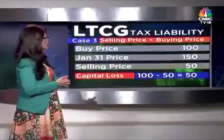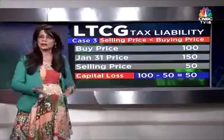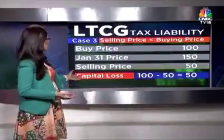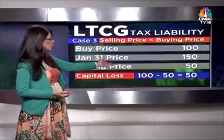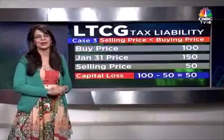Let's look at the third case and see how it's going to play out in a different scenario. The selling price is lower than the buying price. Very simple. Where is the concept of a gain? There is no gain. You've sold at a loss. You've sold at 50 rupees. Originally, you paid 100 rupees for the share. There's actually a loss of 50 rupees. No case of any sort of a capital gains tax liability.